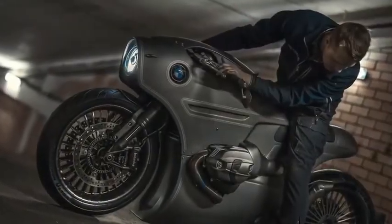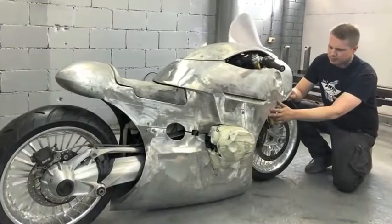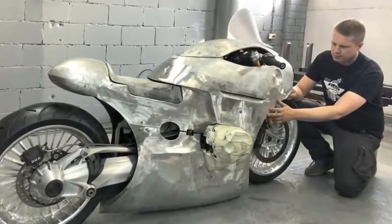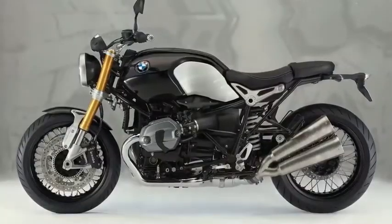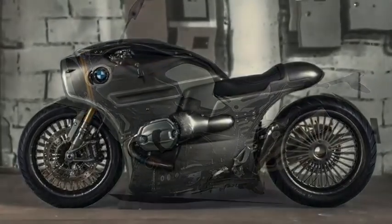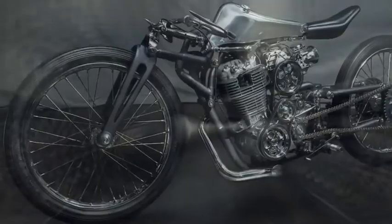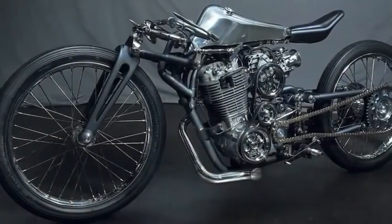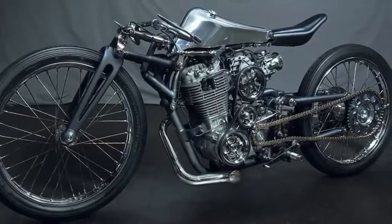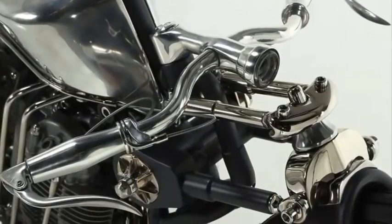Dmitry Golubchek, founder of Zillers Garage, located in Russia. The project started as a commission from BMW Motorrad Russia. And why would someone choose Dmitry to transform a BMW R9T? Simple. When we see a custom build like this, you can only expect the best and most impressive level of craftsmanship.